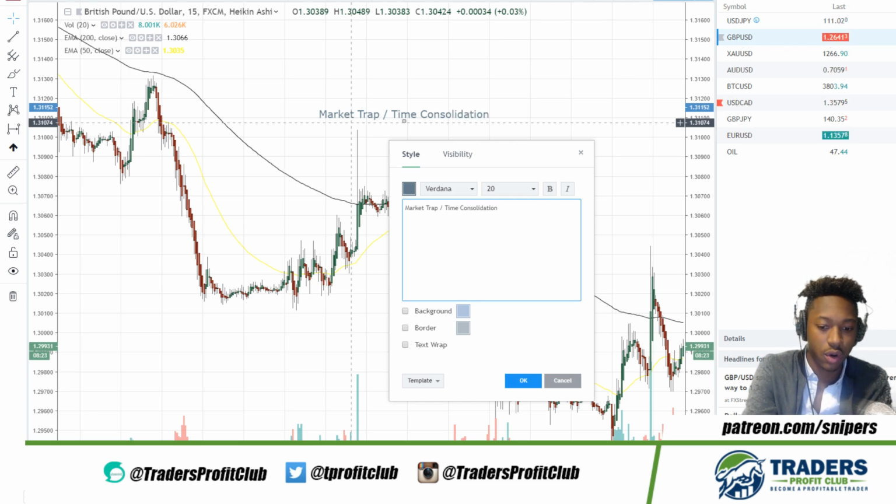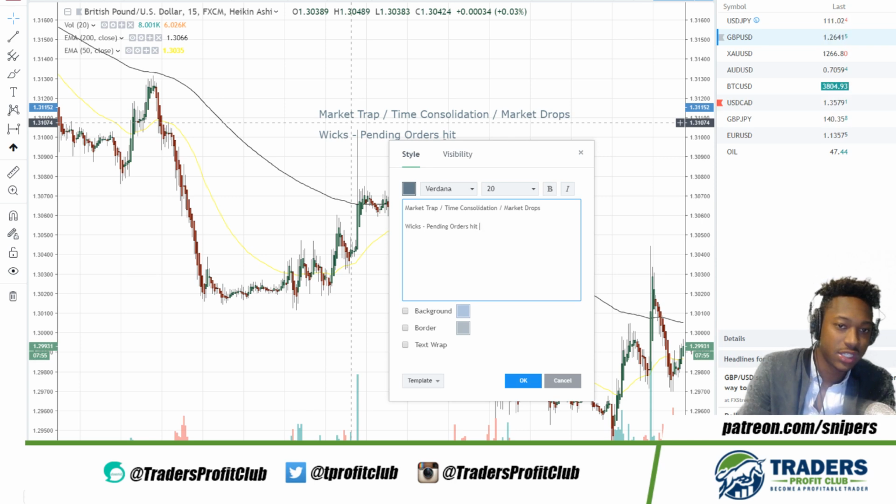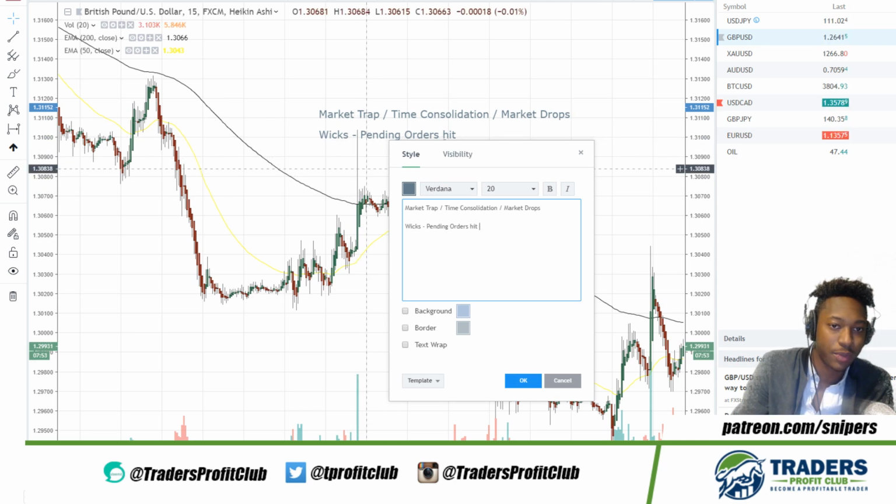Consolidation. So price consolidation, and then we have a stop hunt, or market drops, right? Market drops are basically hitting your stop losses. And then we have what we like to see: wicks and time and pending orders. Wicks are pending orders being hit, and this is basically what we're talking about here. Your pending orders are being fulfilled.